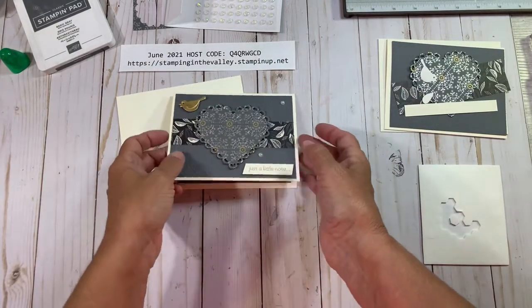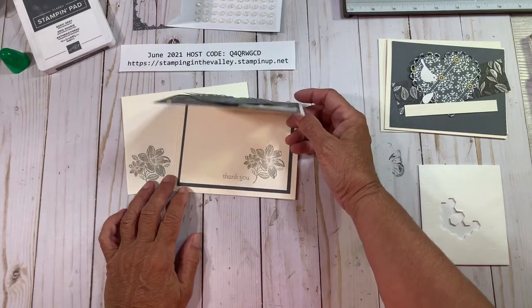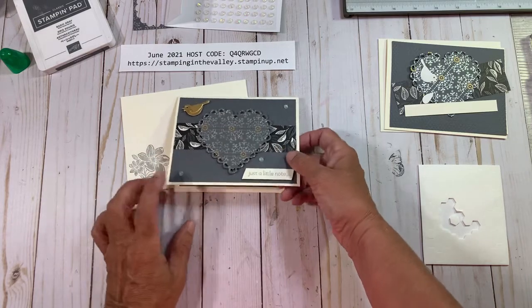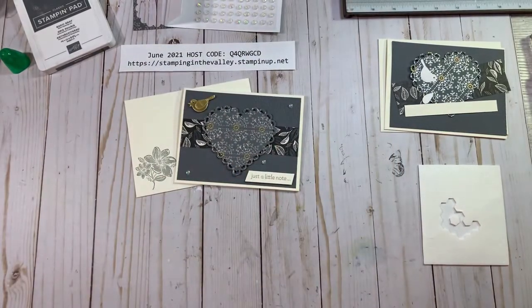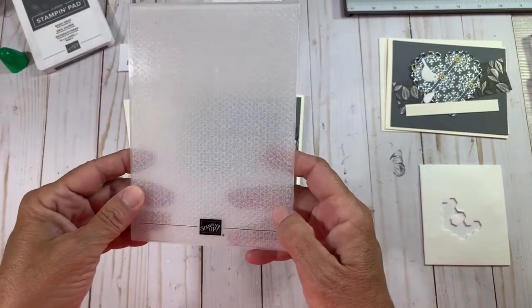Okay, so what we have is I use the thick Very Vanilla card base here at 8.5 by 5.5, scored at 4 1/4. Then I used Basic Gray, and I embossed it with that textured embossing folder. Let me show you that. It just has a lot of texture in it.